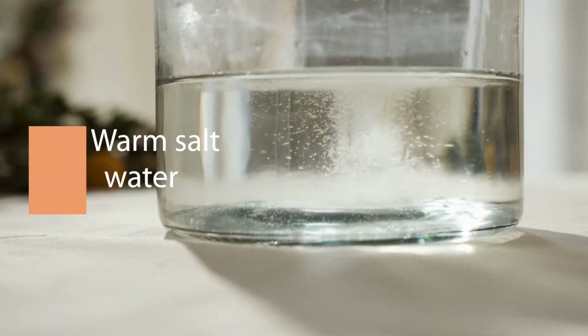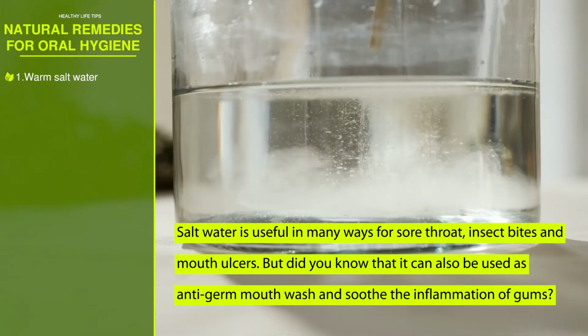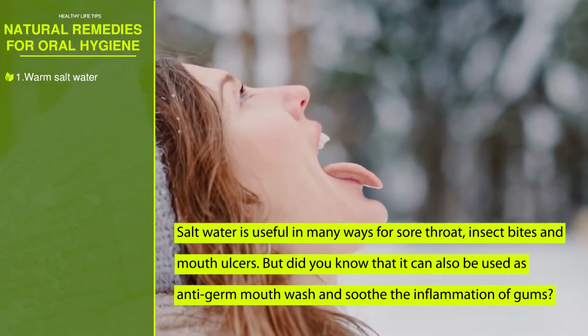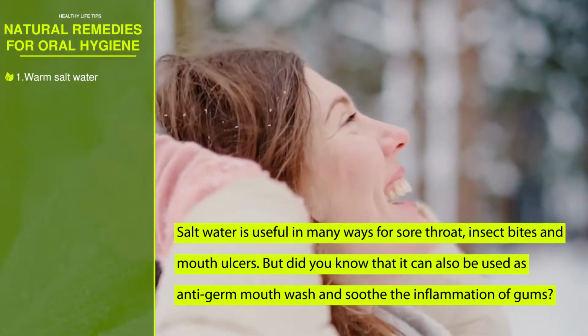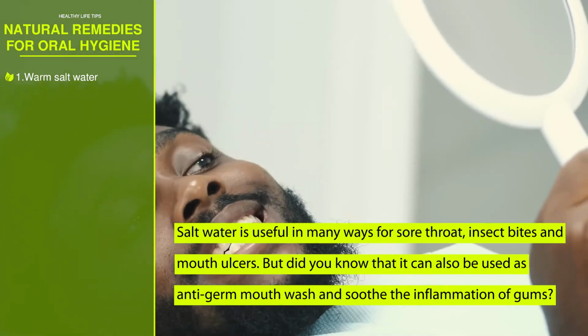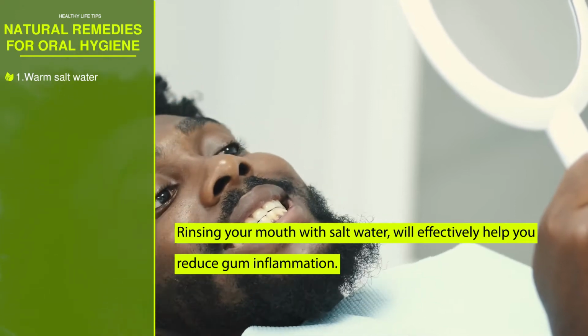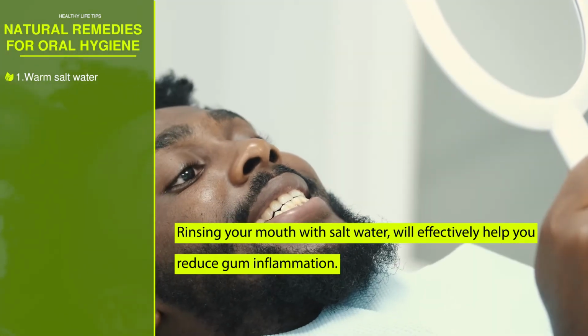1. Warm salt water. Salt water is useful in many ways for sore throat, insect bites, and mouth ulcers. But did you know that it can also be used as an anti-gel mouthwash and soothe the inflammation of gums? Rinsing your mouth with salt water will effectively help you reduce gum inflammation.